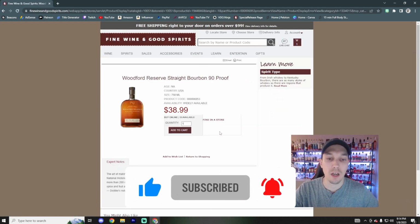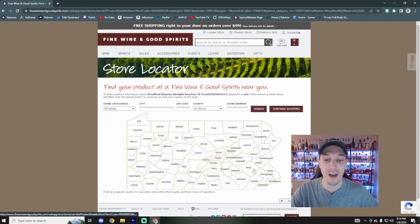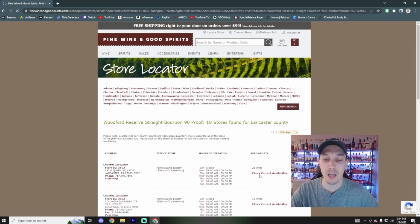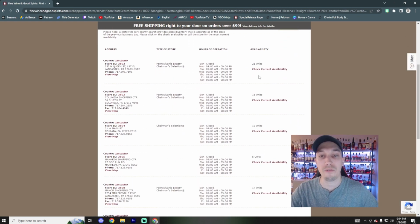The last thing I want to tell you guys about is inventory, because there's a little bit of a glitch in the system when it comes to inventory. Let's go back to our Woodford Reserve right here. As you can see, there are 19 available, but this is if you want to buy them online. If you want to know if they're in your local store, all you have to do is click on find a store. Click your actual county right here. We'll check Lancaster County, and it'll tell you which store has what availability.